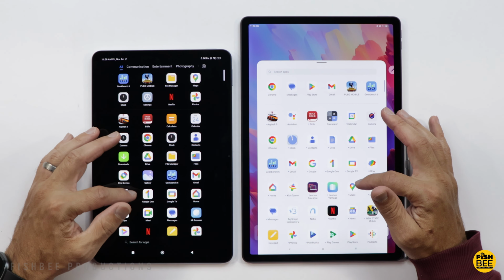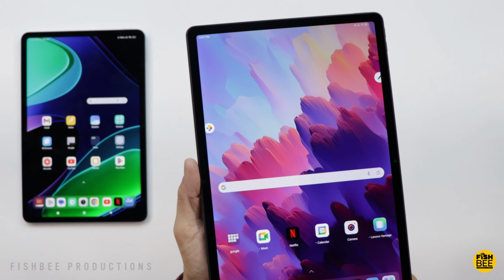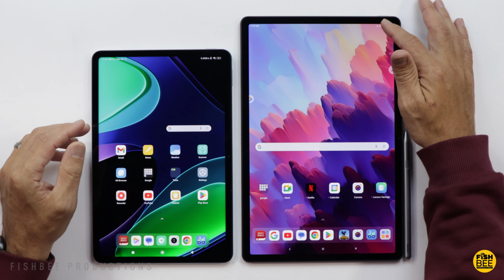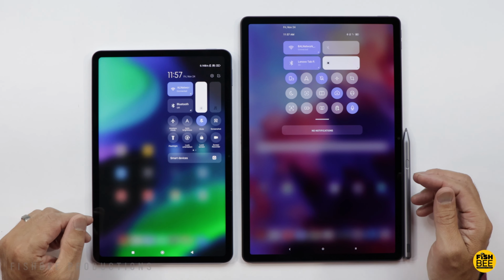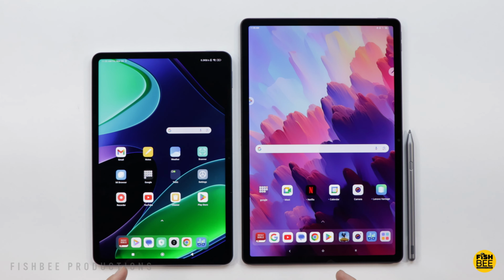Software-wise, both tablets are currently on Android 13. They're both going to be a little bit different than stock Android, but I like what I'm seeing so far. You'll even notice some similarities, like how they do their control center up in the corner, which is going to be similar to what you see on an iPad. They even have a dock down at the bottom that looks pretty similar.